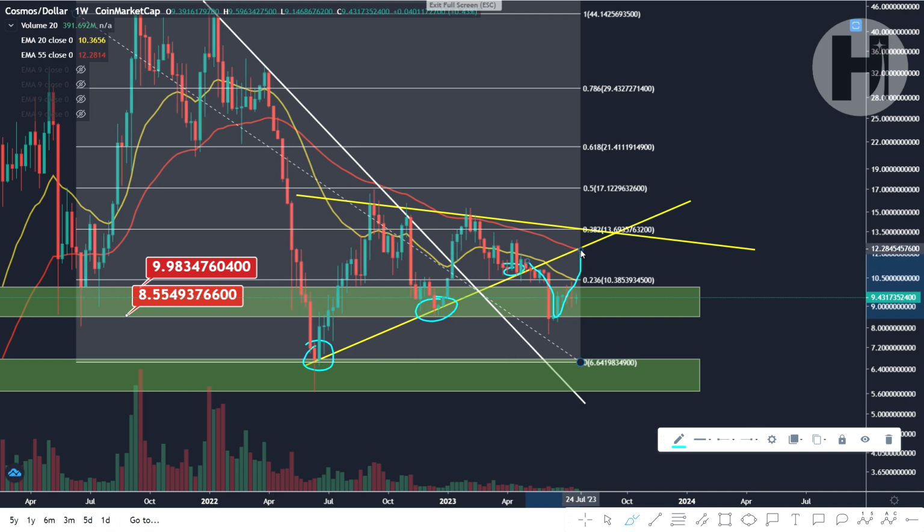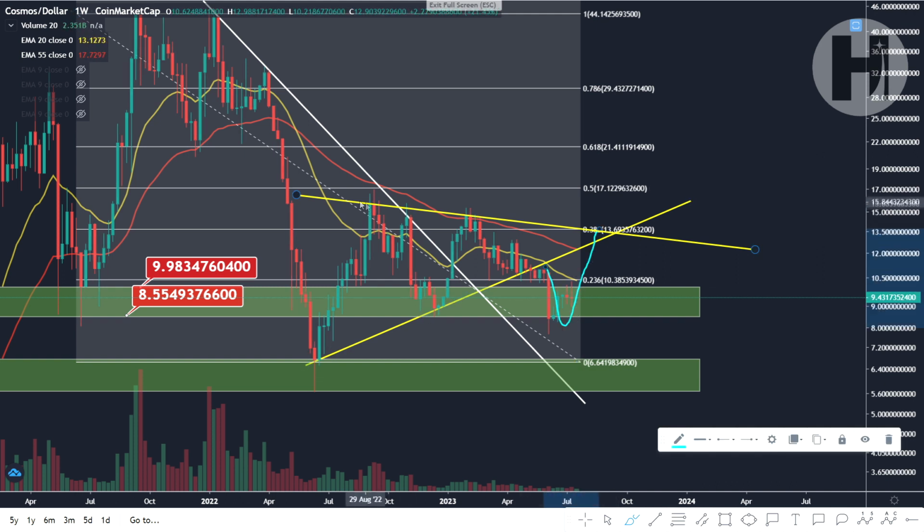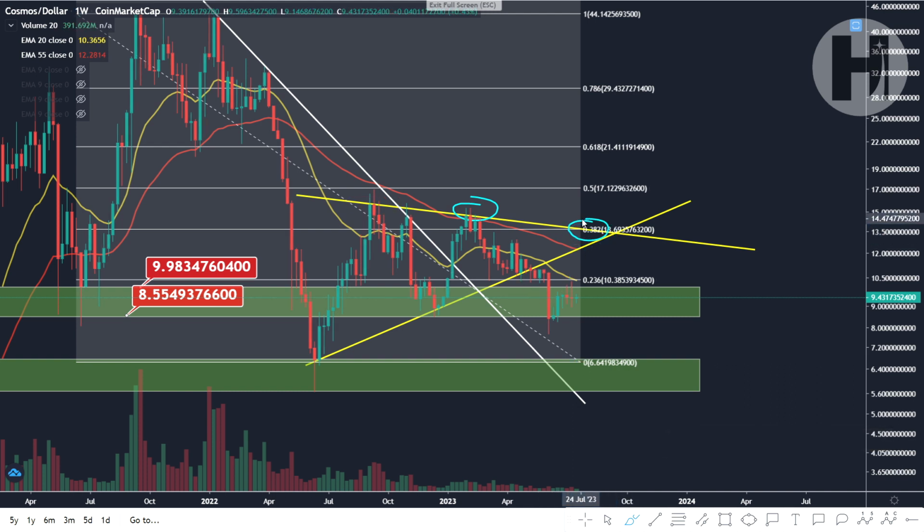So we might see an impulsive move all the way up to $13, $13.50, which is going to be a nice retest of these yellow trend lines, where we're going to print another lower high, and we're going to get sent back down to the green support block. So we could have a very nice swing trade at our hand over here. So potentially target this trend line, see if you want to trade there. I'll be taking a look at the charts as well once we get overextended.